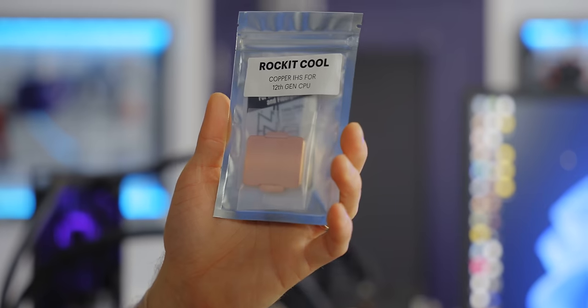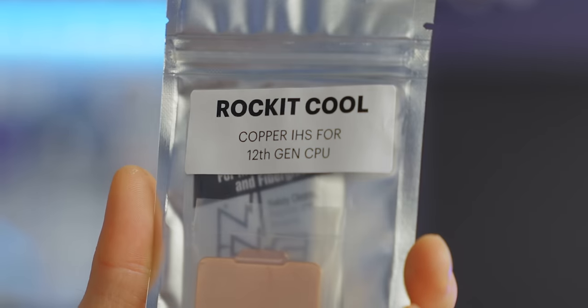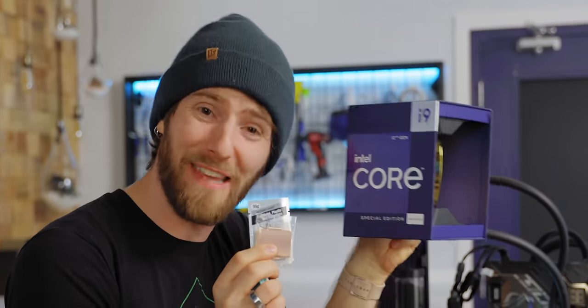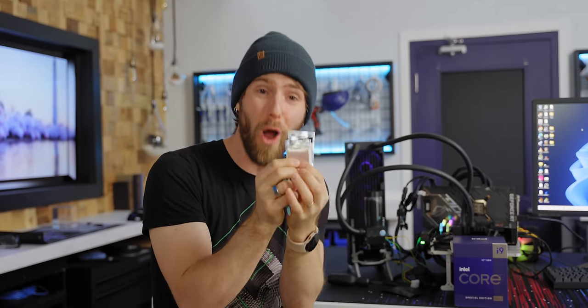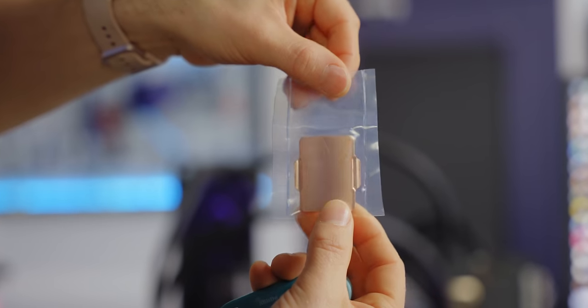That's right, we have obtained the RockItCool Copper IHS for 12th gen. This is a product that assumes you have so much disposable income, you can not only buy the fastest thing just to have the bragging rights, but you can spend more, risk destroying it, and all just to drop your CPU temps by a few degrees. Well, like 15, some people say. 15 degrees? Yeah, 15. Holy crap. Well, this is gonna be fun then, isn't it?